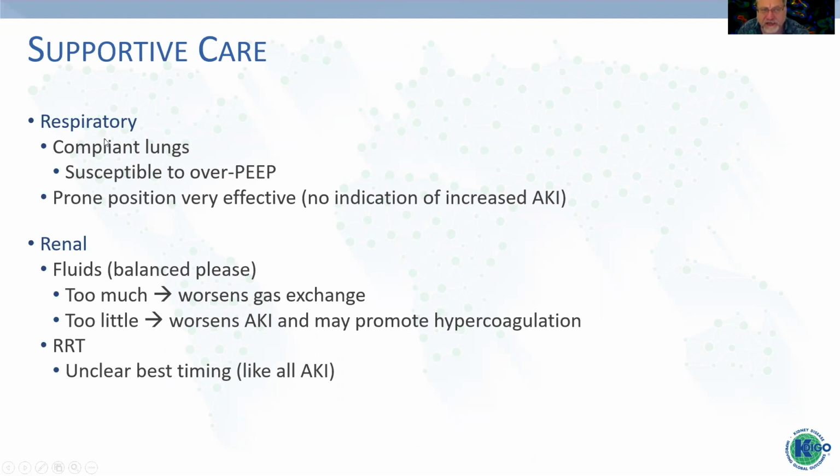The lungs in COVID-19 infections typically are very compliant and are thus susceptible to over-PEEPing. Prone positioning seems to be very effective in this population, and there's no increased risk for AKI as near as we can tell from the studies that have been conducted to this point, although it does increase intra-abdominal pressure. That does not seem to increase the risk of AKI.